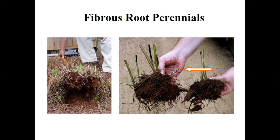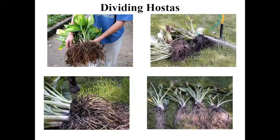Fibrous root perennials such as phlox, salvia, and Joe Pye weed: the only reliable method is to identify groups of growing points, divide the clump with a shovel, and lift large sections of the root mass. Large clumps can be pulled apart to obtain individual sections with growing points, as seen here. These can be planted in other areas of the yard, or given away. Dividing hostas is an example, because they will grow.